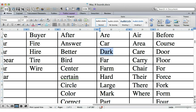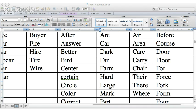Dark. Better. One more time. Dark. Okay, good, Amin. We don't want to hear "dark, dark, dark." Yeah, we want to keep that tongue down. Dark. One more time, dark. Yeah, dark. Good. Okay.